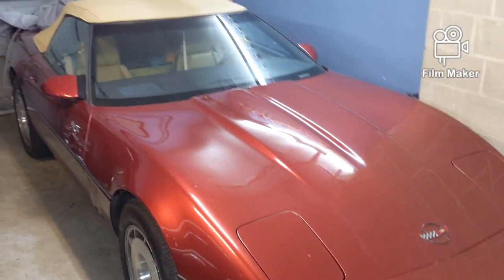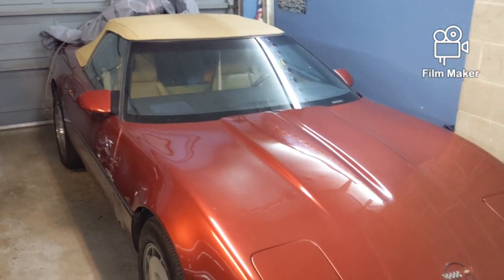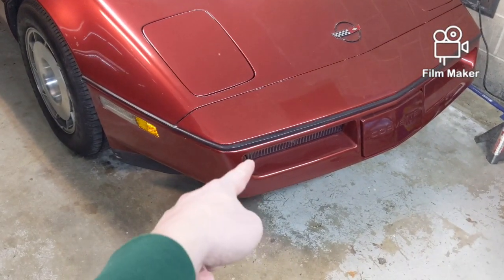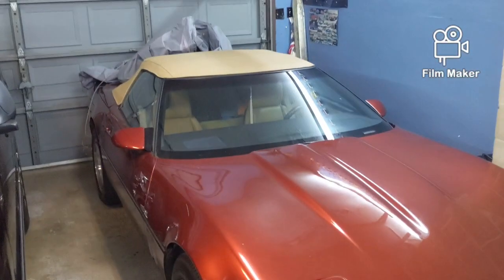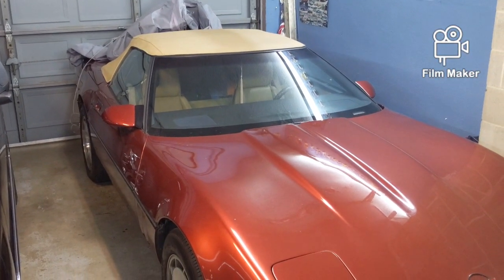I've had this car since 2007. I absolutely love the car. Wouldn't trade it for anything. This is the earlier style Corvette. You can see the black unpainted belt strip, this type of front end, and then an inverted rear end. That's basically what the 84 to 90 Corvette looked like on the outside.